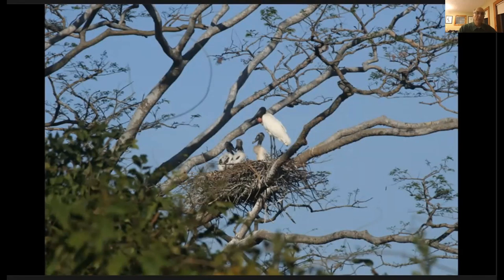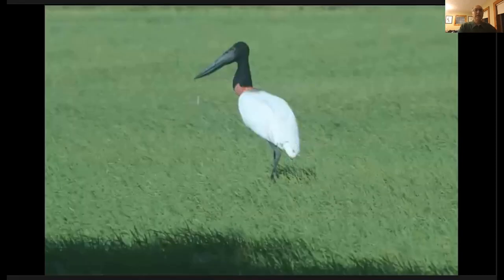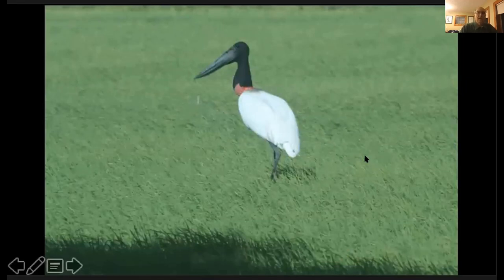A couple of years ago, I was lucky enough to see this particular bird, the stork. This is a jabiru. It is about 4 feet tall. Here's mom or dad with the three nestlings. And just a little bit better look at the size of this bird and the bill, which is just enormous. He's walking around in a rice field trying to pick up frogs and invertebrates.